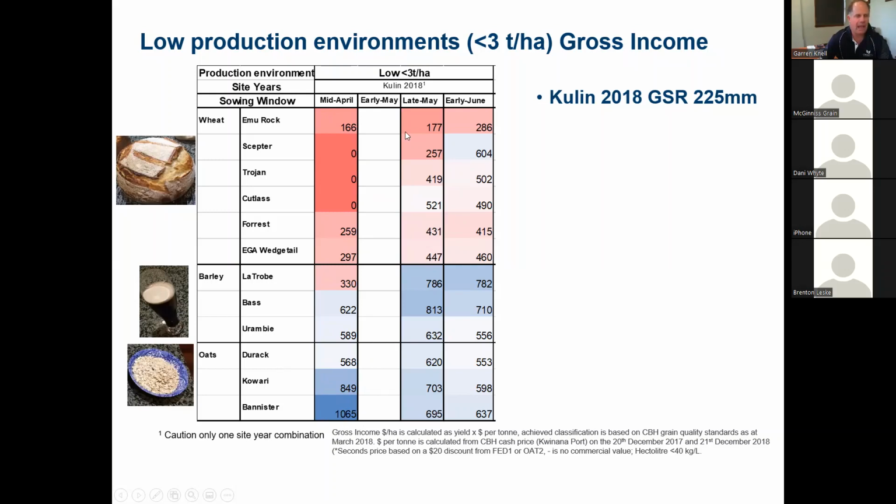Once we swing to May, we start seeing the returns from the oats are dropping off, as you'd expect. Second half of May, oats are more likely to run into some drought stress and the yield's been held back a bit, and the quality. And we start seeing the barley shining.